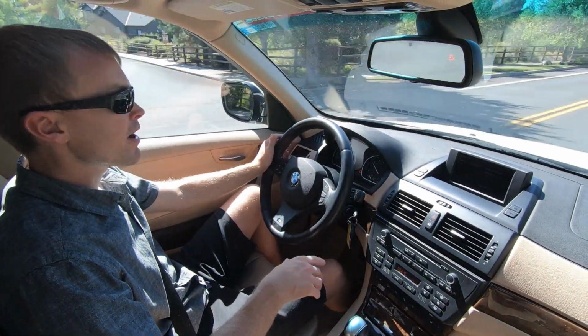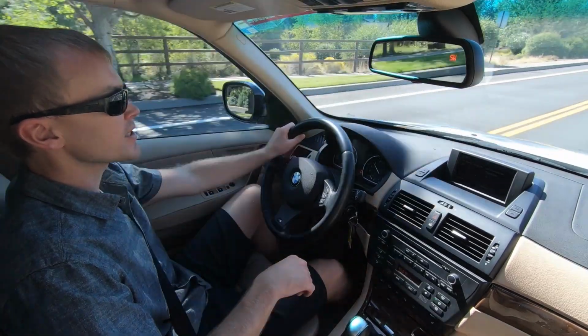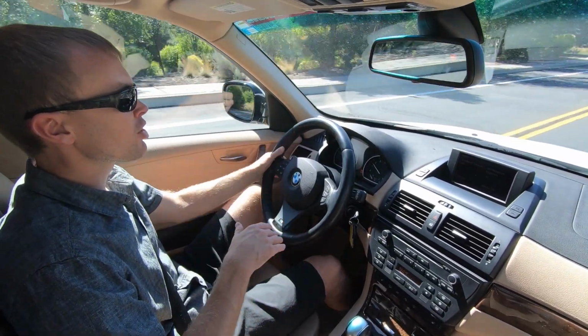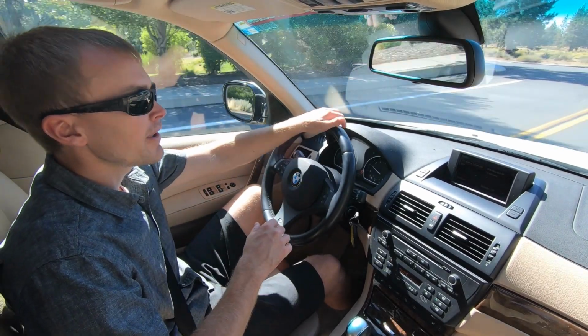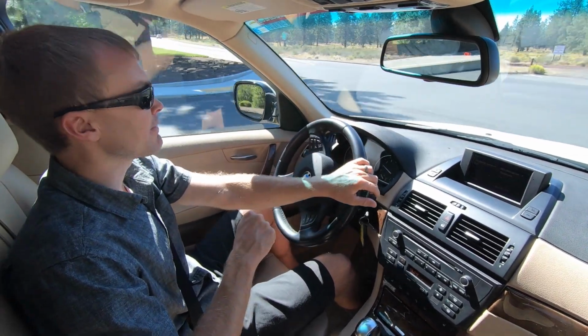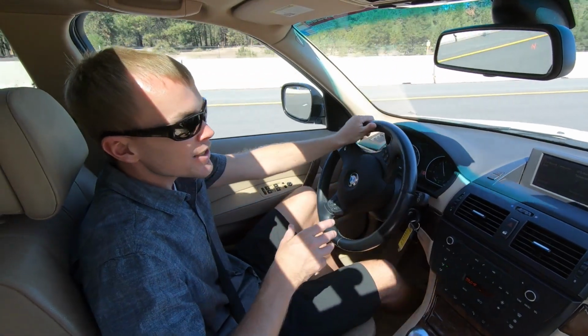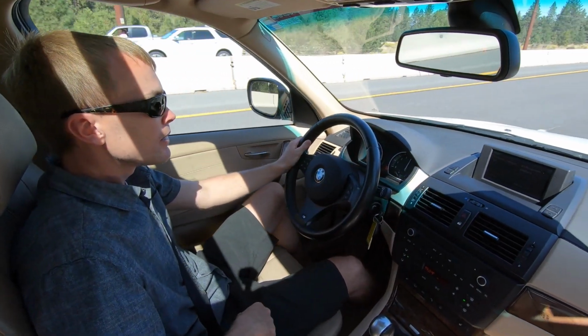And then the other thing that I'm not too impressed with on this first generation X3 is the seats. They're not really that comfortable. They feel pretty firm, not that supportive, and it just isn't necessarily the most comfortable vehicle. I'll give you a chance to hear it in action and see that it's really not all that bad.